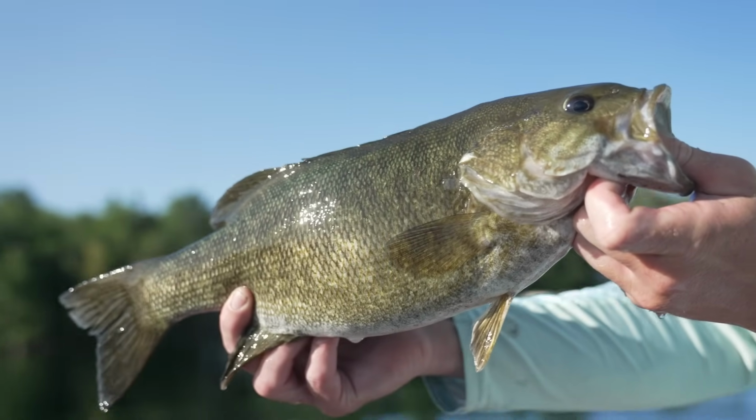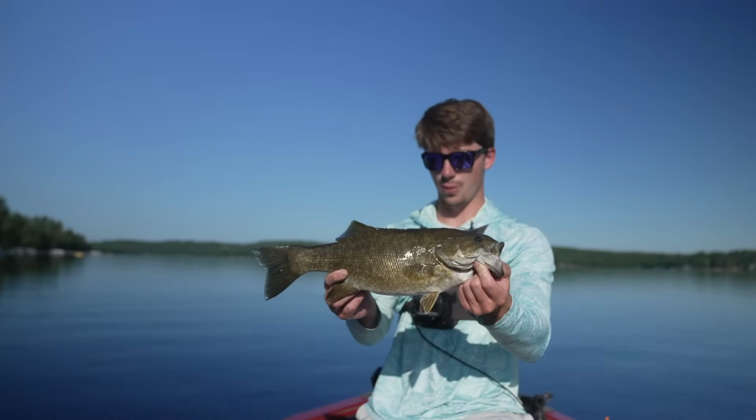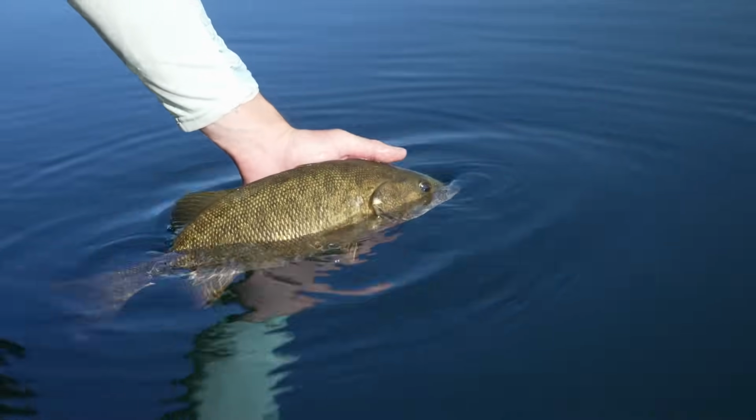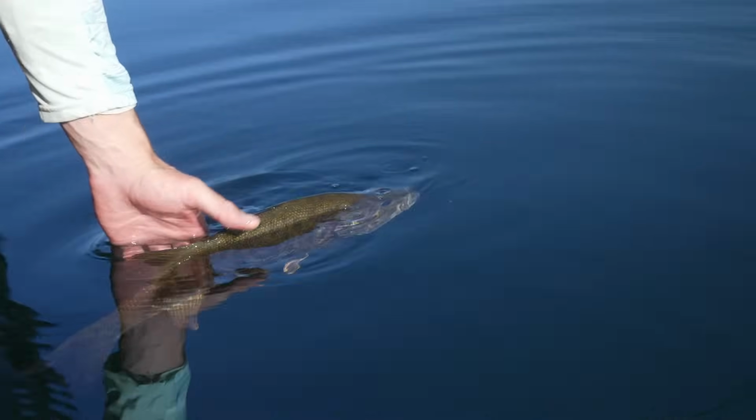This one's a little bit too big. It's good to keep these fish alive and put them back in the water so they can keep producing good genetics. Back you go, smallmouth. Live to see another day. You will not be table fare.